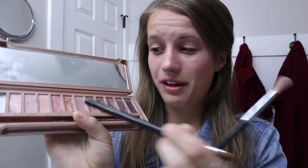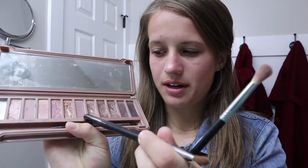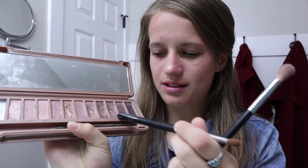So you've all seen this Naked 3 palette that I use. I've been experimenting with different colors lately. You all know that I like to use this one. I like to use this set right here. But lately I've been experimenting with different pinks and oranges.